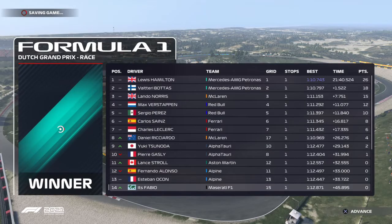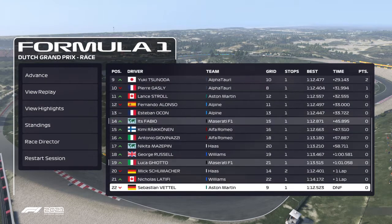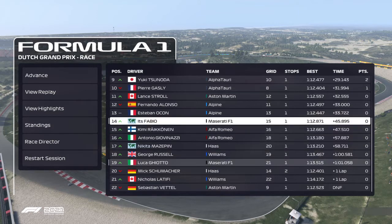Take a look at the driver's standings. It's a great result for Lewis Hamilton, who moves further ahead at the top of the table. Some amazing talent out on the track today. But Anthony, who would you pick as your driver of the day?